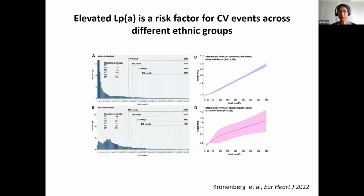And it's important to understand that across different ethnicities or ancestries, your Lp(a) concentration does distribute differently. So in white individuals, it's very much as I showed you in that Copenhagen data. This is actually from UK Biobank, but if we look specifically at white individuals here in panel A, you can see that it's exactly that same distribution. A lot of people with very low levels, and then you've got this long tail of higher concentrations.